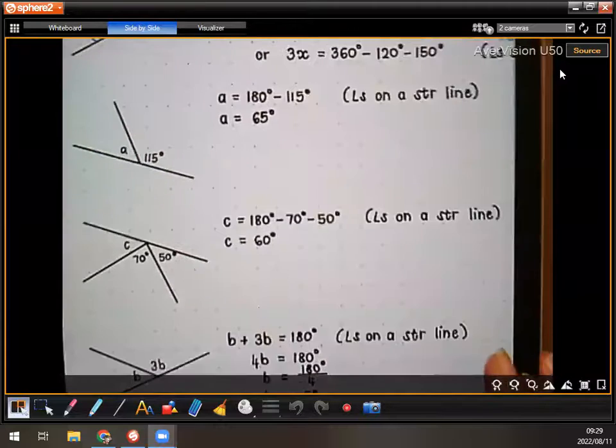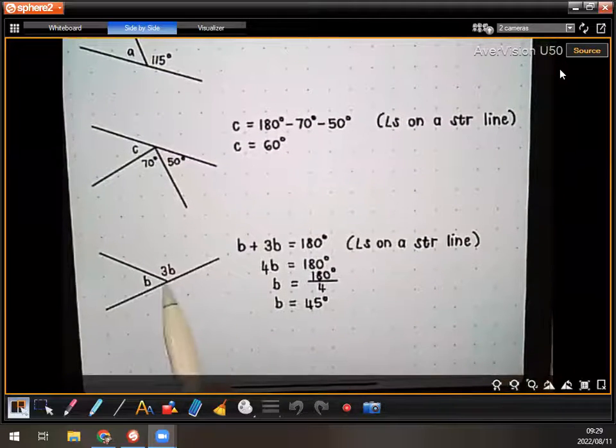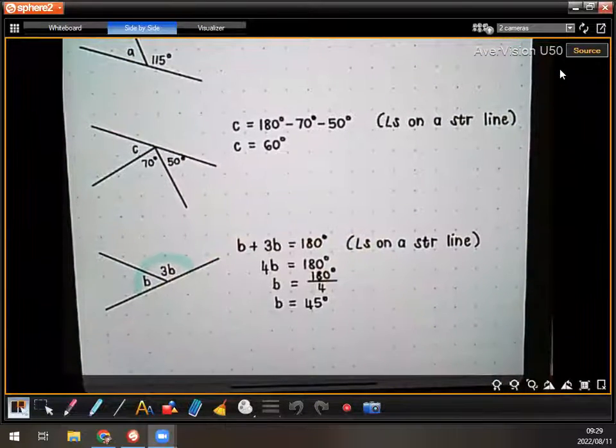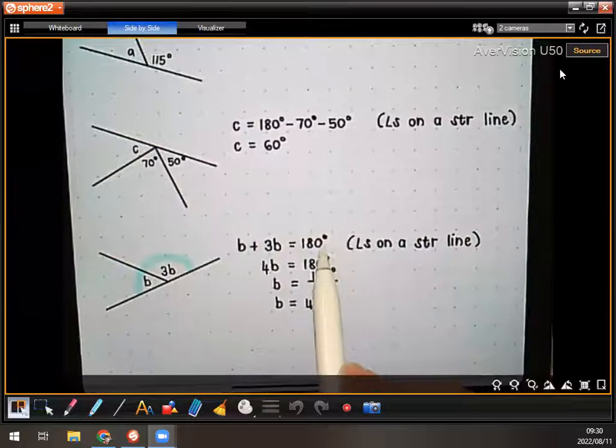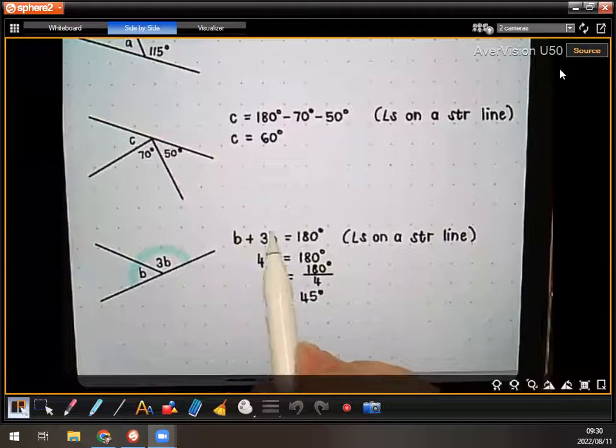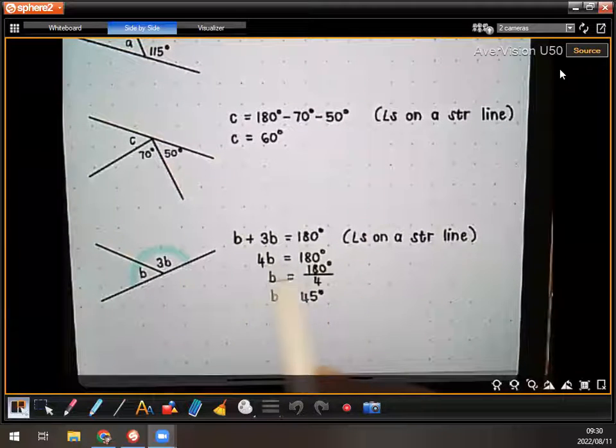The next one was a little bit more complicated because they gave us two angles in terms of B, all right? So both of these angles were written by using the variable B, but we know that angles on a straight line add up to 180. So B plus 3B must equal 180. Angles on a straight line. Okay, B plus 3B is 4B, so we need to just work that out. And now the opposite of multiplying by 4 is just dividing by 4. Okay, so B was equal to 45.